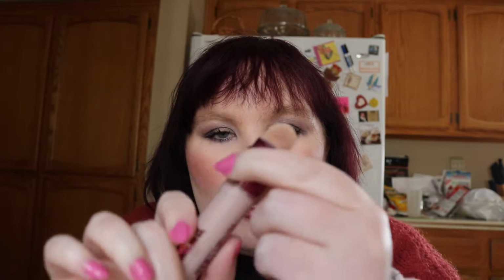Then for my under eye, I have the Maybelline Instant Age Rewind concealer in the shade Fair, because I be pale. It comes with this little sponge applicator here. You just click it and you get enough product to go in and really give you a good application. Sorry, I wanted to make sure that lid was back in.